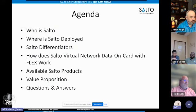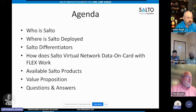Basic agenda: who is SALTO, kind of who we are, where do we come from, what do we do, where do we see our products deployed, what separates us from, like what Keith mentioned, a traditional wireless lock. Some of us at SALTO can get our feelings hurt if we're referred to as a wireless lock. We'll say, no, we're not a wireless lock, because it comes with certain connotations. So we really try and differentiate that. Understand what the benefits of those differentiators are, which is basically this concept called SALTO Virtual Network, or data on card. We'll dig into that.